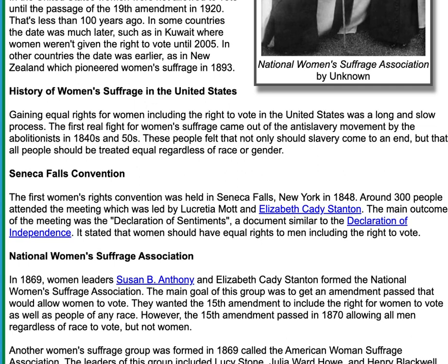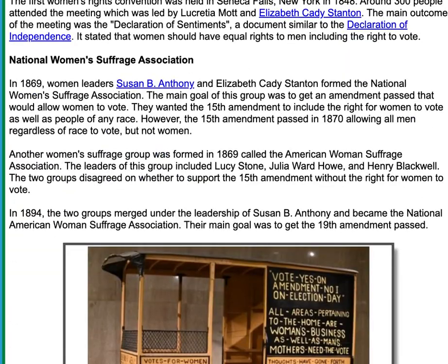Seneca Falls Convention. The first Women's Rights Convention was held in Seneca Falls, New York in 1848. Around 300 people attended the meeting, which was led by Lucretia Mott and Elizabeth Cady Stanton. The main outcome of the meeting was the Declaration of Sentiments, a document similar to the Declaration of Independence. It stated that women should have equal rights to men, including the right to vote.